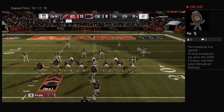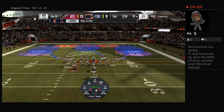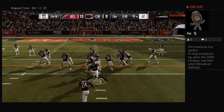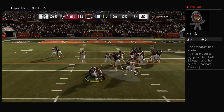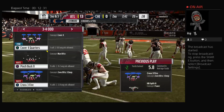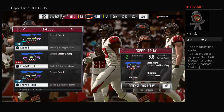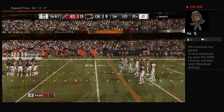Despite the blitz, they're still able to pick up a nice, solid gain. The disadvantage of blitzing often alters the normal spacing and run fits and leaves creases like they were able to exploit right there. And he is met in his tracks behind the line of scrimmage. He lost 2 there, and it's 3rd down. We just saw another example of how the defense is winning this game.